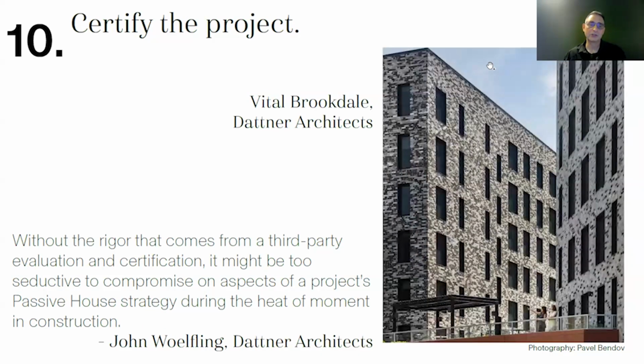So, certifying the project. I get asked this question all the time: do I have to certify the project? And honestly, maybe the answer is no, but I can tell you the difference between a certified project and a non-certified project is you're taking out a key piece. And John describes it perfectly here: without the rigor that comes from the third party, you just have the ability to cut corners here or there.